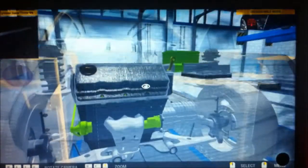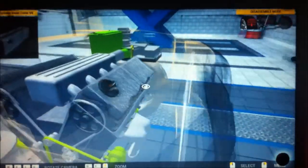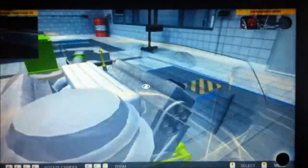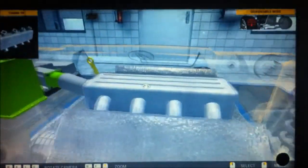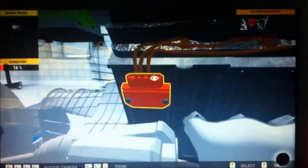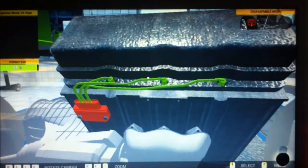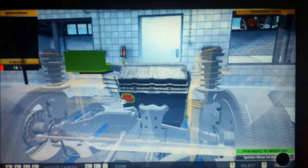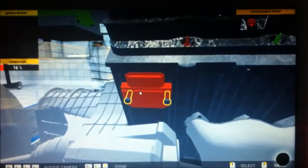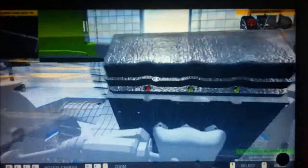Is this a V6? If it's a V6, there might be an issue on the other side. In which case it might be worth, yeah, the other controller unit is gone. And I think I can see a spark plug on that side, not feeling very healthy either. 16%, that's not good.